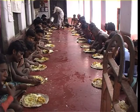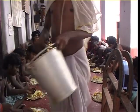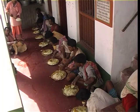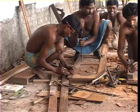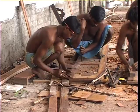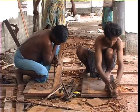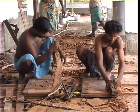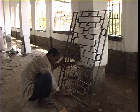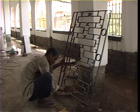At lunchtime, the team of workers take shifts to honor well-earned prasadam, for their day is not yet halfway through. And while the roof work continues, work also goes on inside of the Seva Ashram building. Here the carpenters prepare doors for the second floor rooms. Iron grills are also being prepared for the second floor windows.